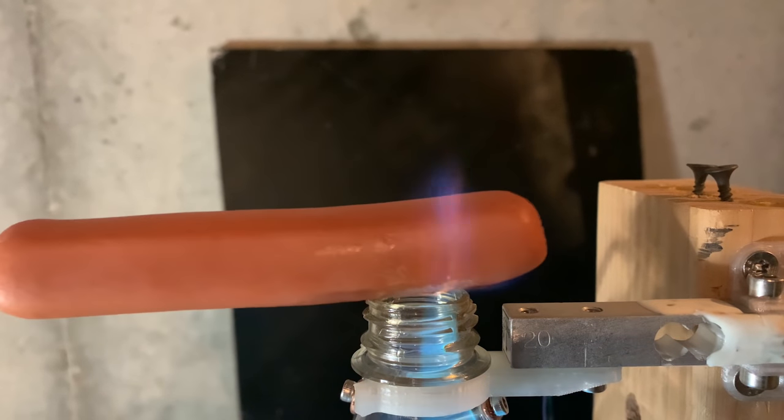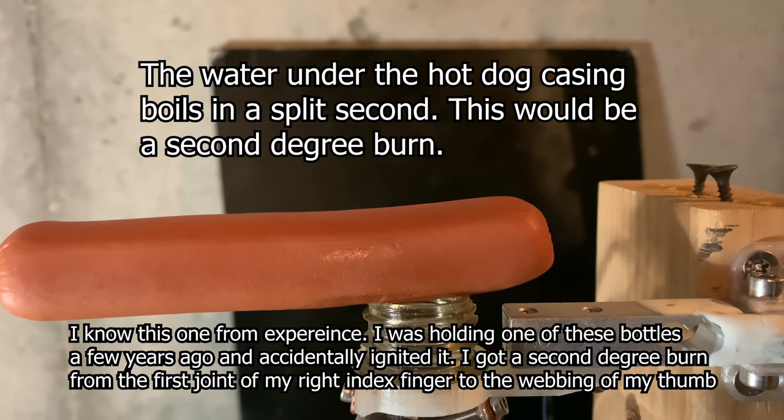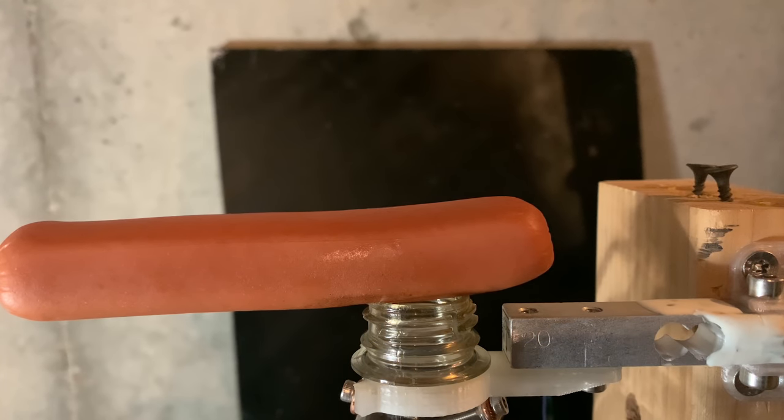Speaking of explosions, you should never mess around with this unless you're an adult and you're willing to take responsibility for your own safety, otherwise you could lose skin privileges pretty quickly.